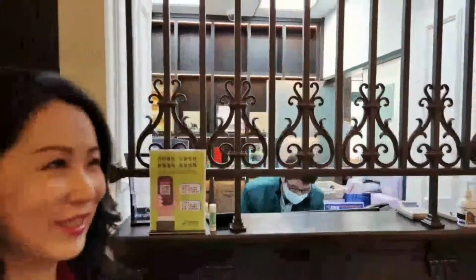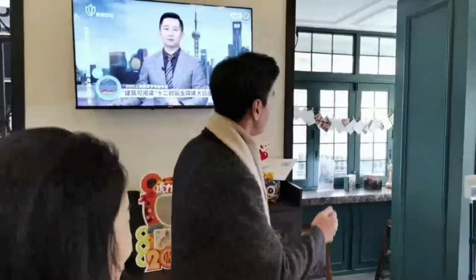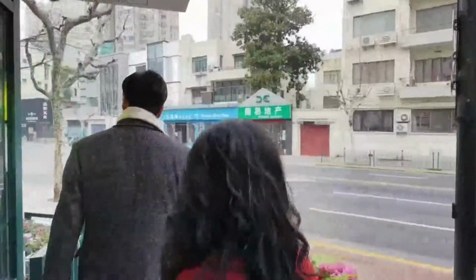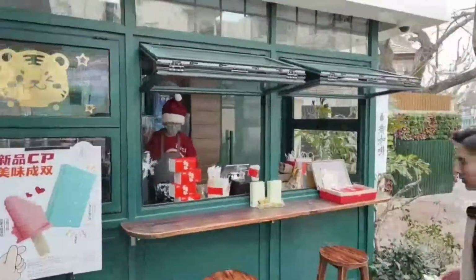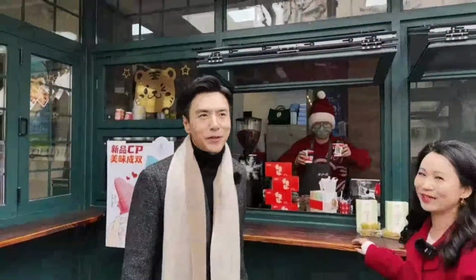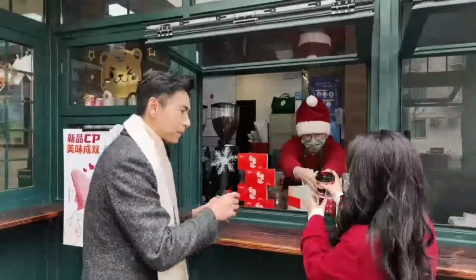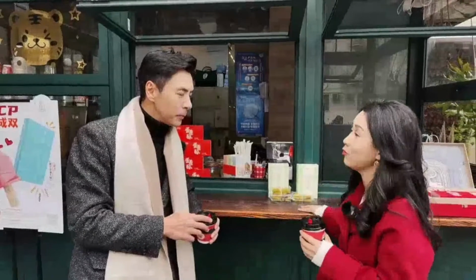Thank you. This is really a lovely little post office. It's very popular. Let's move to the other side of this post office and see what else we can find. Now, you can see here is a little coffee shop in a post office. It's really true that you can find coffee shops everywhere in Shanghai. Actually, this is the first post office in Shanghai to sell coffee.